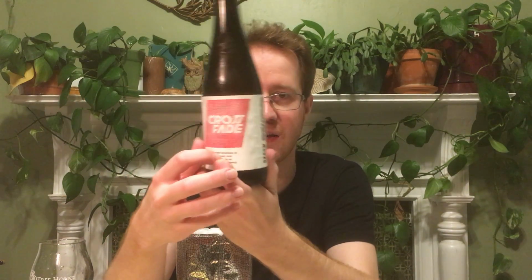It's bottle conditioned. I think since they started, maybe in 2017, they started saying an enjoy by or drink within. I think this one they say now you can age for 5 years, so this one is that, I guess exactly 4.5 years of age, so gotta drink it now.